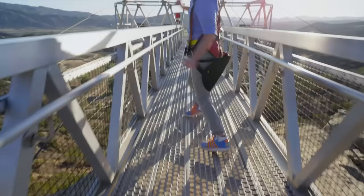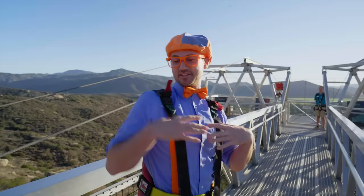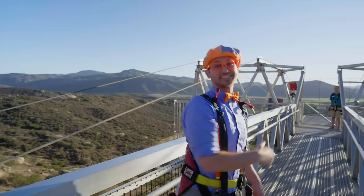Woo-hoo! This is gonna be so much fun. Yeah, check it out. This is a zip line. And zip lines are where you wear a harness, so then you're nice and safe. Then you're attached to these metal cables, so then you can go from the top of a hill all the way down to the bottom, and it'll feel like we're a bird. Caw-caw! Woohoo! Let's go fly.